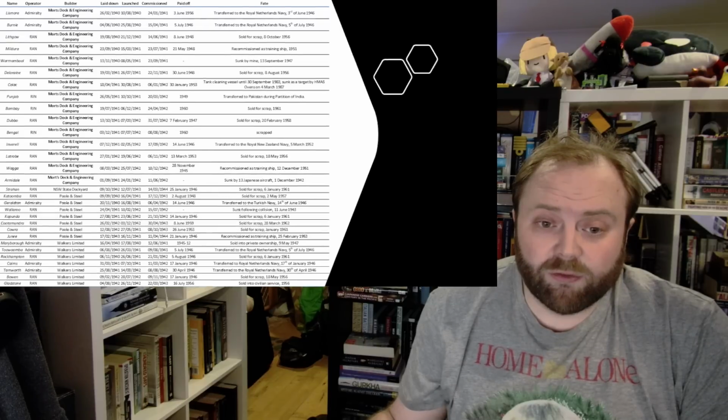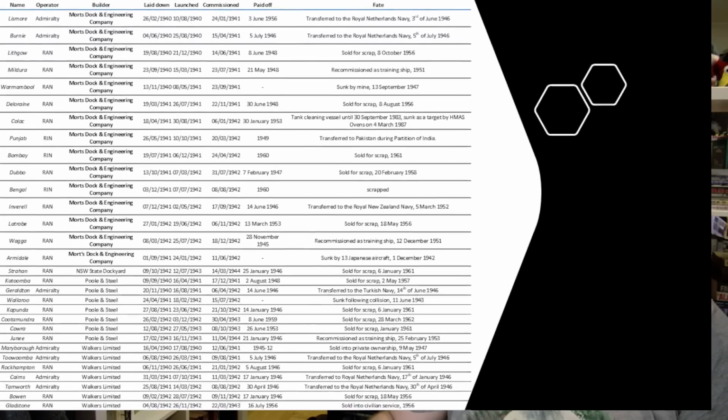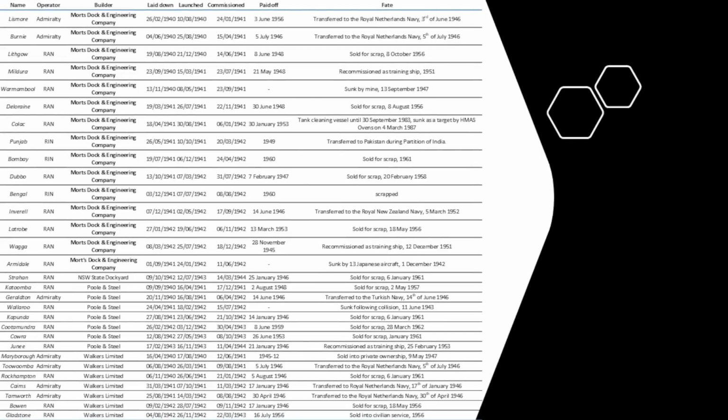And these are the other vessels, finished off. And as you can see, there's rather a lot that come from Mort's Dock and Engineering Company. In fact, if you count it up, there's 15. Full quarter of the force. The same as produced by both naval dockyards combined.